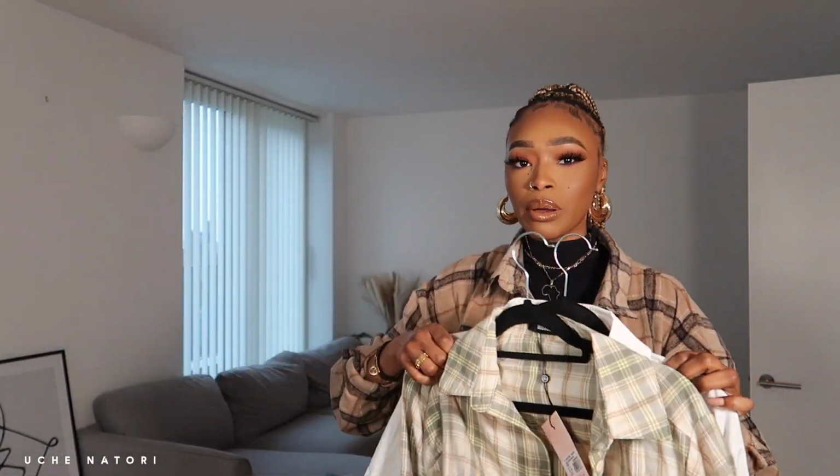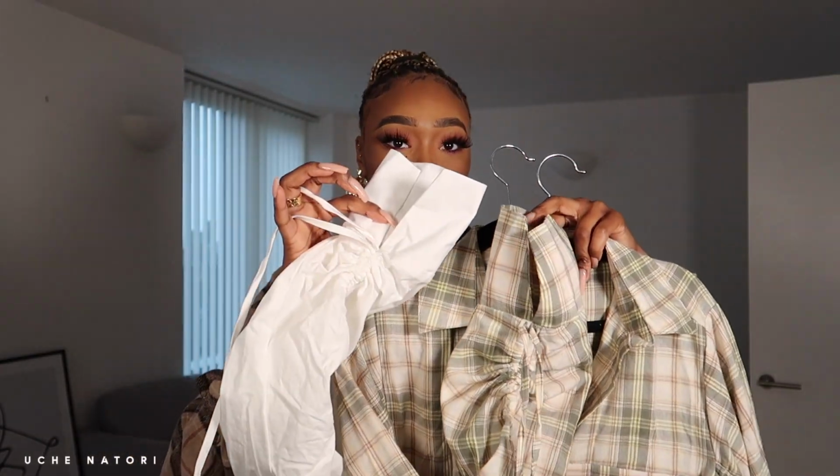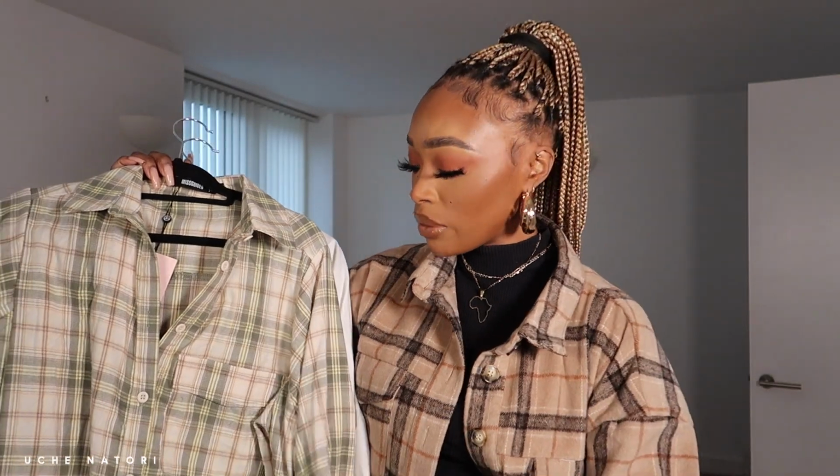What really stood out to me about these shirts is, shall I say, the sleeves. I love the sleeve detailing on these. Literally love, and that's what really sold these shirts for me. But as I said, I'm probably going to get both of them tailored so they can fit a bit more snug around the waist, because my vision for these is for them to be fitted as opposed to super oversized.